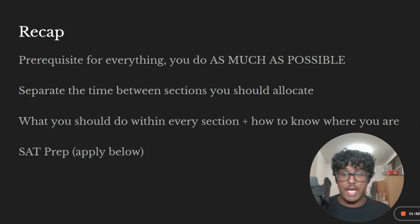Okay. This is the recap of everything. The prerequisite of all of this is that you're doing as much as possible. It's that you're putting as much effort as you possibly can into getting this dream score of yours, right? If you do as many iterations of all of these things, that's how you get your score. So effort, accurate practice, and the amount of volume that you do, the total amount that you do, is the true limitation and driver of practice, right? But if you want to be more efficient with that, here's what you've got to do. You've got to separate the time between the sections, allocating it based on the highly specific method that I described that differentiates the time between sections, and also what you should do within every section. We covered reading: accurate practice, creating strategies. Make sure you do that.